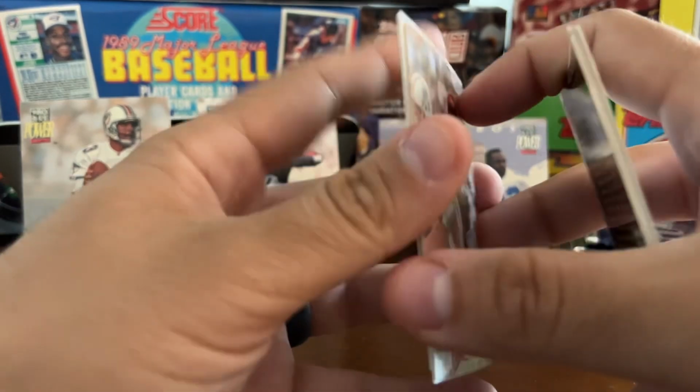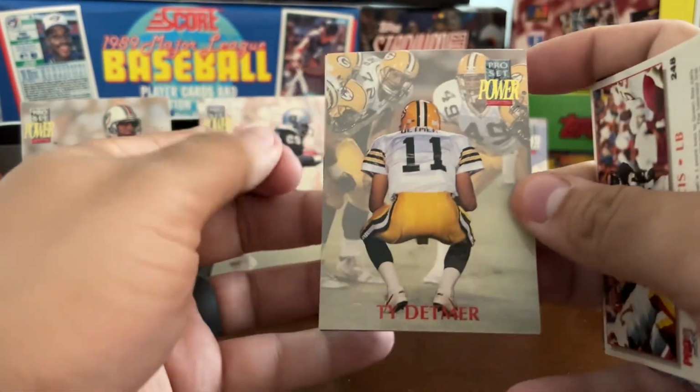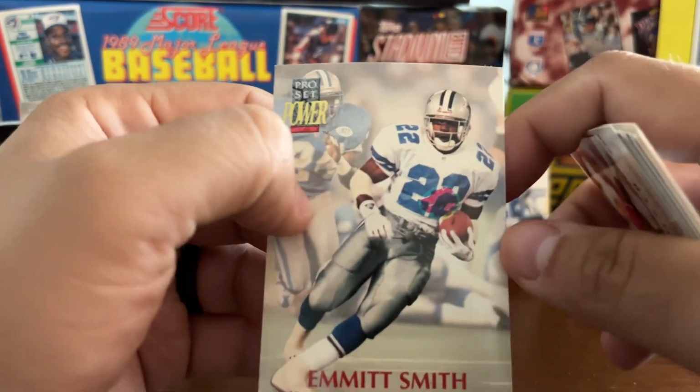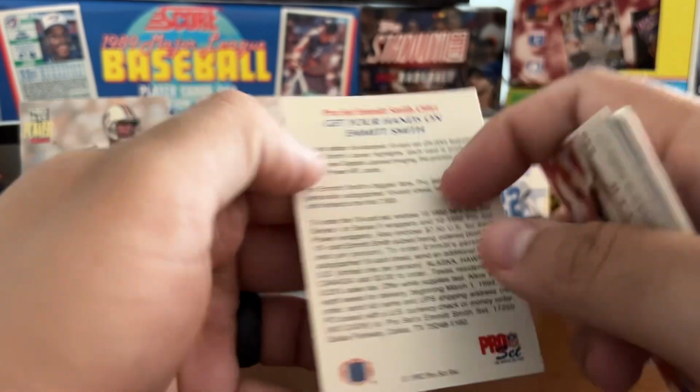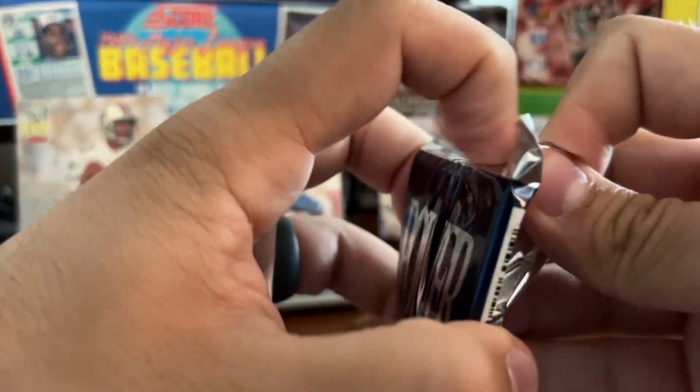Definitely worth checking out. Some of these, especially when you're opening all these. There's Ty Detmer. That's kind of cool. And there's Emmitt again with the blotch. So it's this offer card. It seems to be consistently affected, at least in the box I have here.